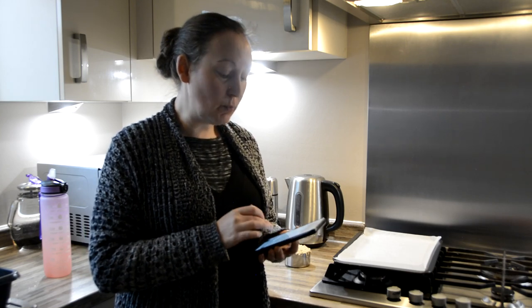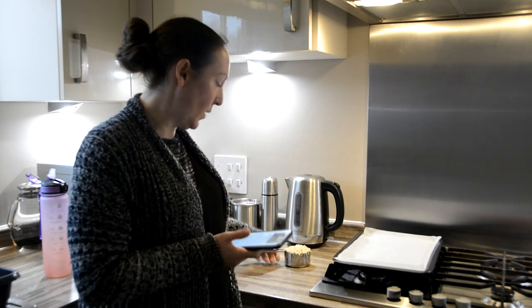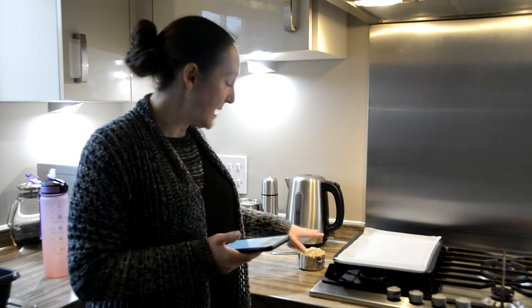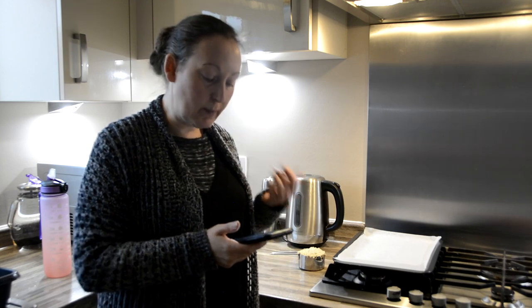The only thing that I'm concerned with is in the recipe she does actually say the quinoa should be rinsed and dried, but nowhere does she explain how you're supposed to dry wet quinoa, which I really have no idea how that would happen. I'm assuming she means rinsed and drained. So this has had a really good drain over the sink, and it does get mixed with some wet ingredients anyway, so I'm hoping that it's going to be all right.